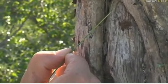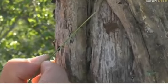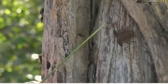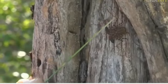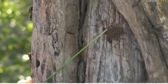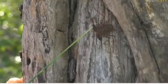So I'm going to trace it again for you. From the tip of the grass, back, around to the outside of the leg, all the way to there, and then back into the front here. And that is how they find their prey.